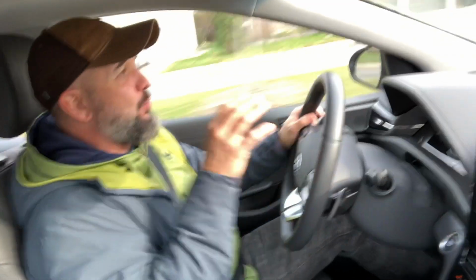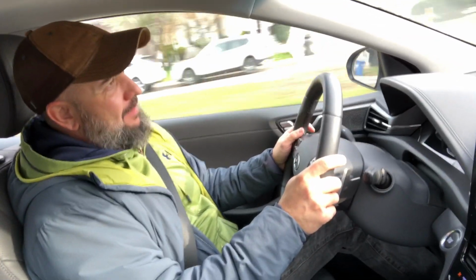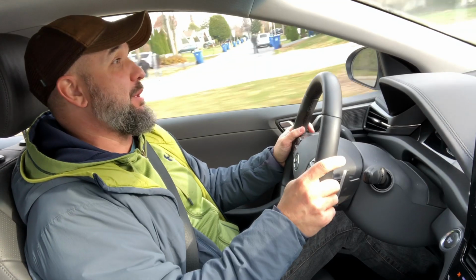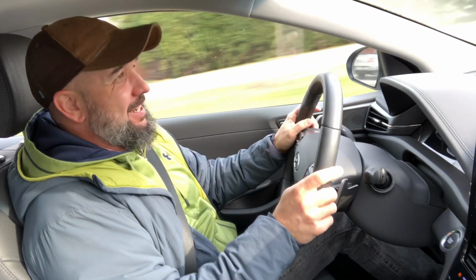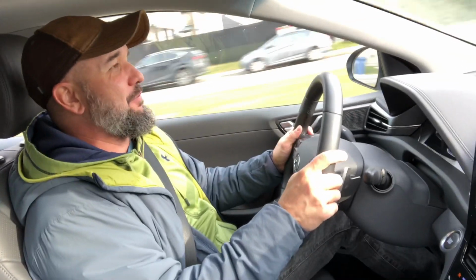Now, as far as the actual driving is concerned, again, it's exactly what you would expect it to be. It's quiet, it's comfortable, it's reasonably refined, it's well dampened, if you will. It's not sporty or anything like that, but look, if you put the hammer down, well, okay, it's not fast by any stretch of the imagination, but it's quick enough to have fun.